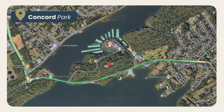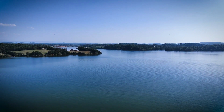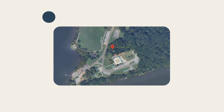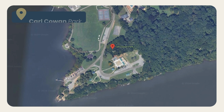The cool thing is there's a lot of those that are on the water. We are at Concord Park today. We've talked about that. You've seen a lot of videos that we've done from Lakeshore Park, which is also on the water. This park here is on the water with swimming areas and those types of things. You've got Carl Cohen Park, which is a very small park. It's got a little disc golf course with it. But the cool thing is, it is on the water.